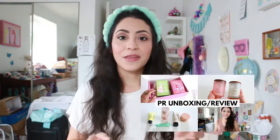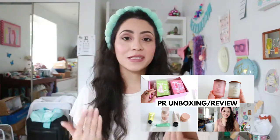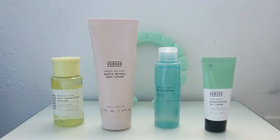So we are going to start with the brand Burst. As you can see, I am wearing the headband. Last time, if you remember, it was the color pink, and now I got the green color. I got so excited when I got it because I saw all these TikTok girls wearing this headband, but I used to think that they got it from an online store. I didn't know it was included in the Burst PR box. So when I got one, I was so excited.